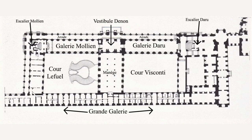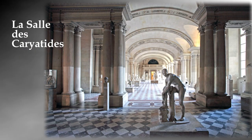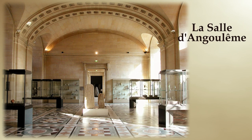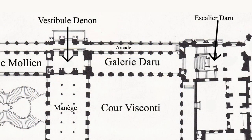At the sides of the Denon vestibule, steps lead up to two galleries above the stables. The stone-clad vaults and paving of coloured marbles were designed by Le Fuel under the influence of the renovations in 1824 in the old Louvre of the Salle des Caryatides and the Salle d'Angoulême, designed by Le Fuel's predecessor, Pierre Fontaine. Neither gallery was ready to be opened before 1863.